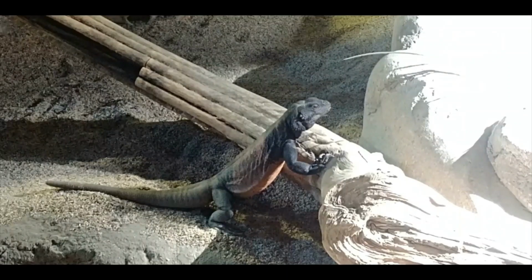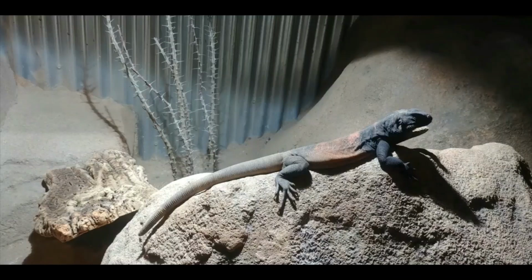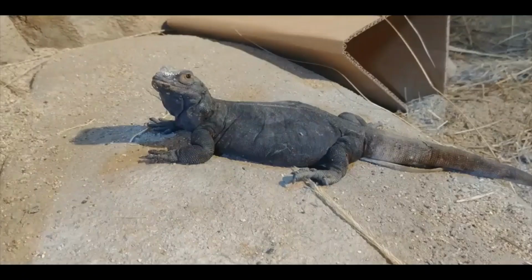Chuckwallas have excess skin on their neck and abdominal region. When threatened, they will run into rock crevices and take in a deep breath of air. This makes it really hard for predators to get them out because their body will fill the entire space. They eat mainly plants found in their area, but will also eat insects.